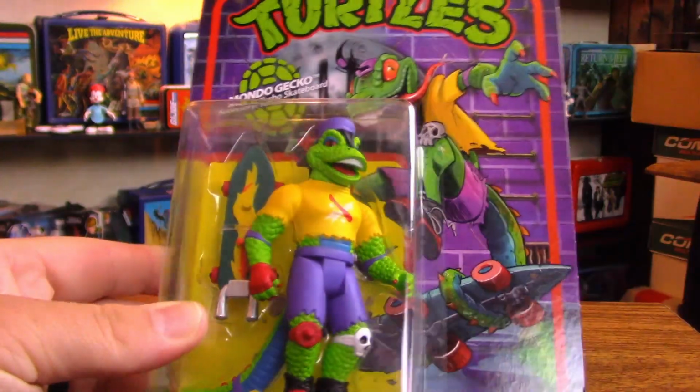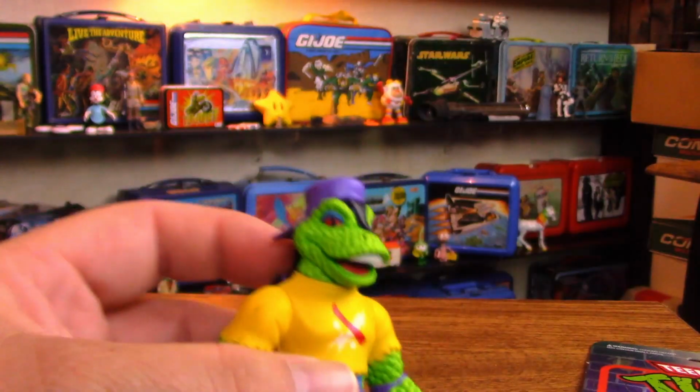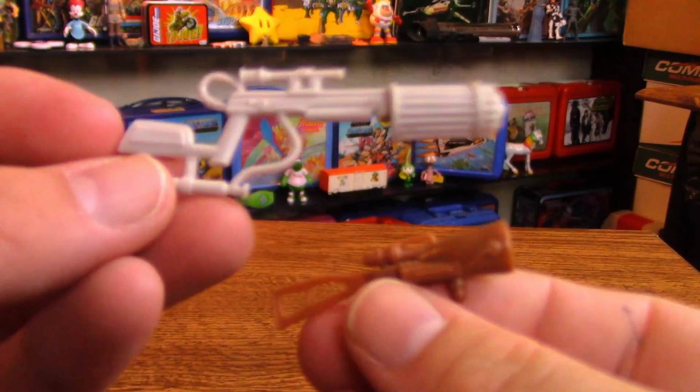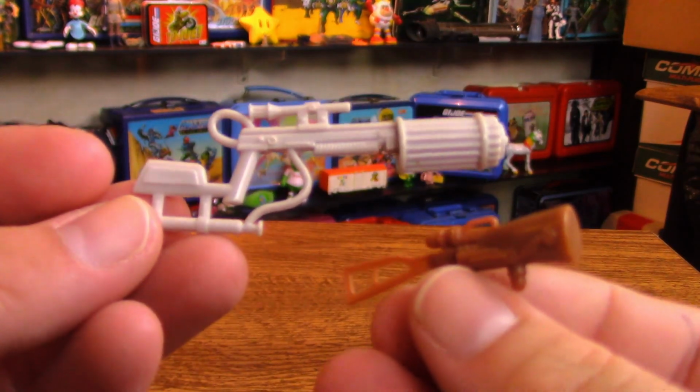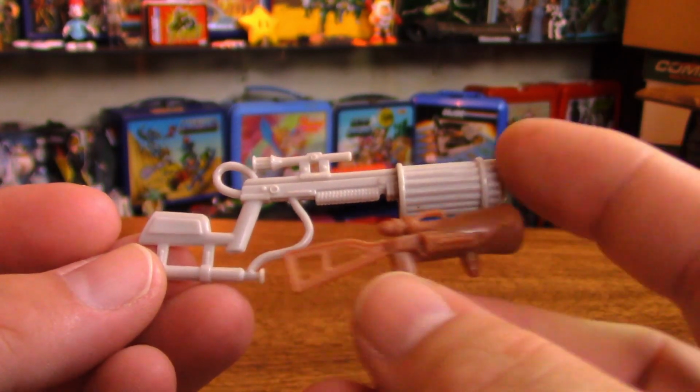I don't really collect the ReAction TMNT figures, but Mondo Gecko is one of my faves, and he was half the retail price tag, so I snapped him up. Picked up a couple of bootleggish G.I. Joe accessories. I believe these came with Bronze Bomber figures, and those are kind of hard to come by, so felt like these were worth the buck a piece to pick them up. We've got the Darklon blaster here in white and the Televiper communication device in brown.